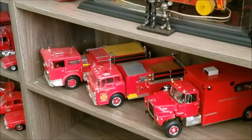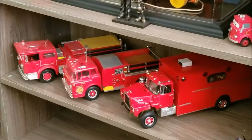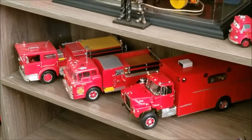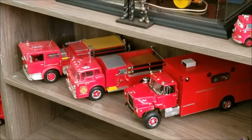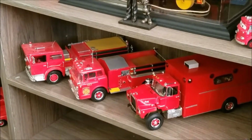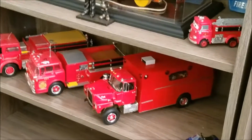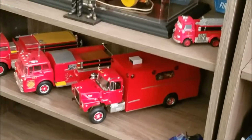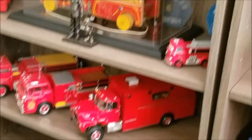The main pumper was an American LaFrance Pioneer model. The one in the second was what we had for structural when I was assigned to Howard Air Force Base in Panama. Our structural pumper was taken care of by the Panama Canal Commission, and that's Engine 9 from Howard Air Force Base. Next one I am still in the middle of working on, and that's Rescue 1 from the Fire Department of the City of New York.